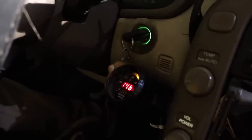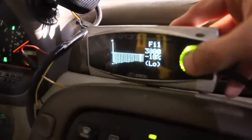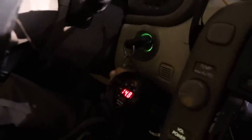So we're gonna take it around for a spin. As you guys saw earlier, it was down to like tens and stuff like that, which is pretty rich. So we're just messing with it as far as fuel goes, getting everything dialed in, but we're gonna take it around the block and keep on dialing it in.